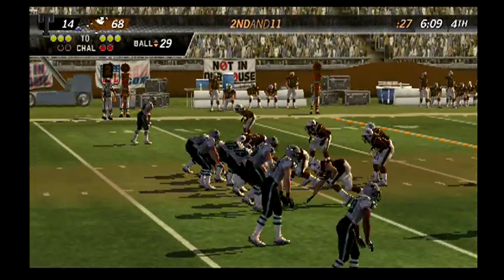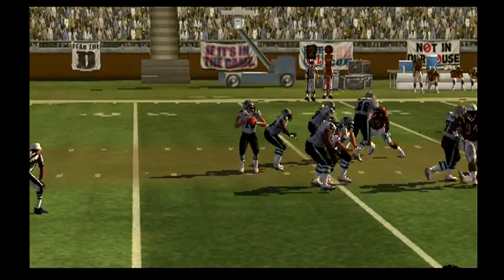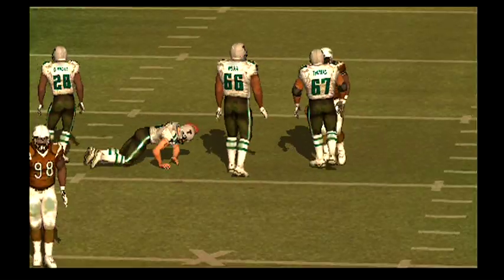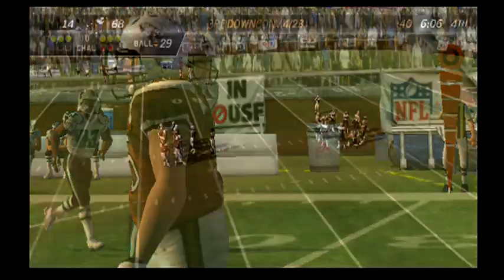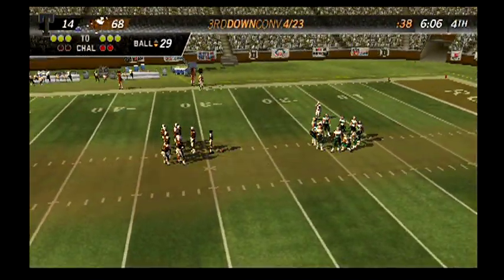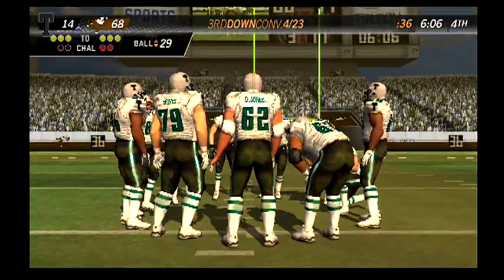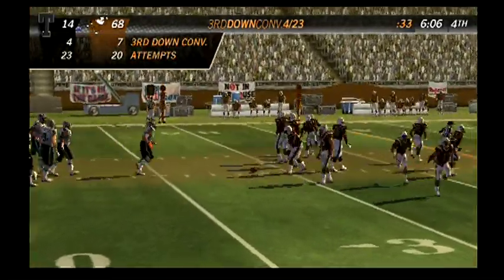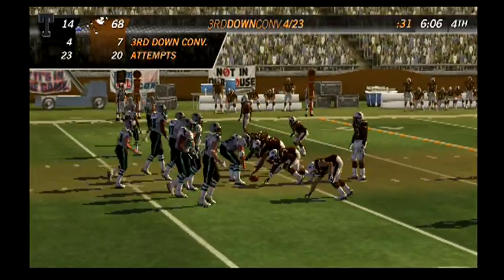Drops back. Closing in. It's broken up. They did a nice job up front with their bull rushes and rips and stunts, forcing adjustments along the offensive line. They have to do a better job getting off the ball and controlling the line of scrimmage. They're going to have a tough time whenever they drop back and throw.